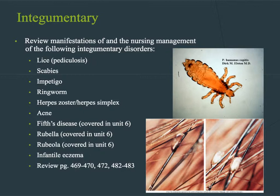Acne. This is due to sweat and those sebaceous glands typically getting plugged up with dirt and grime. We are not supposed to pinch or pop zits. Basically, it's a matter of just really cleaning.